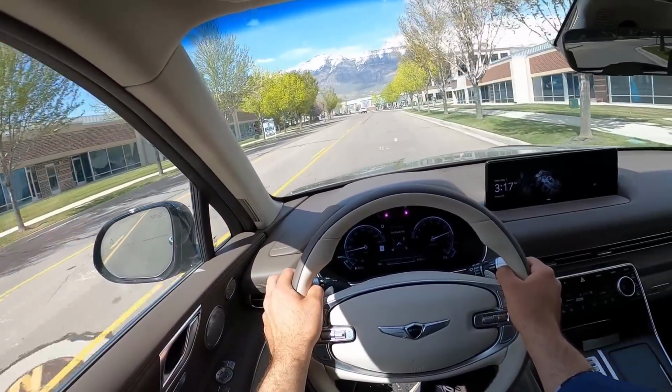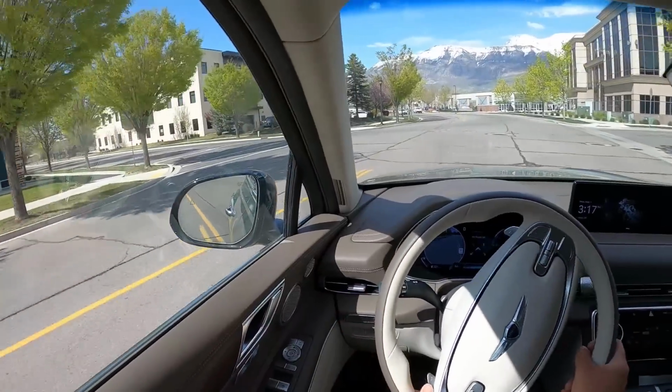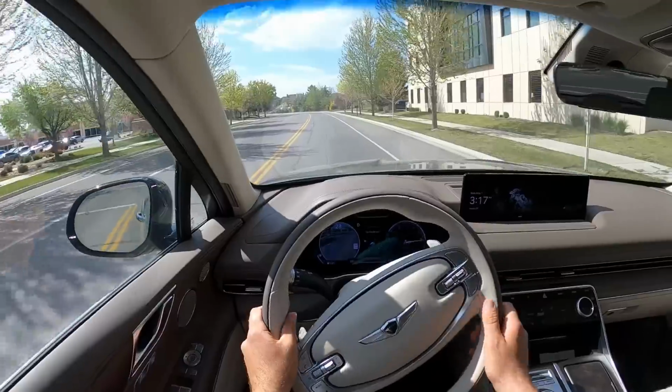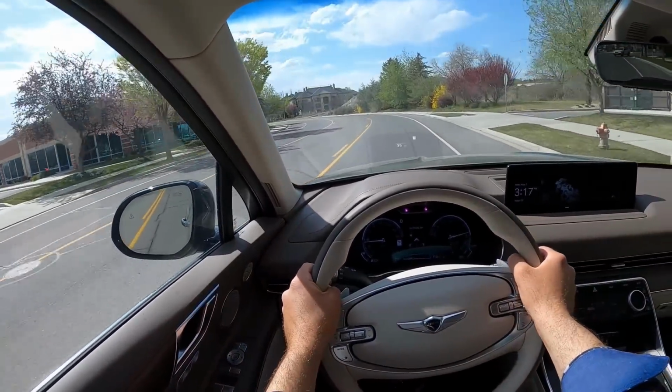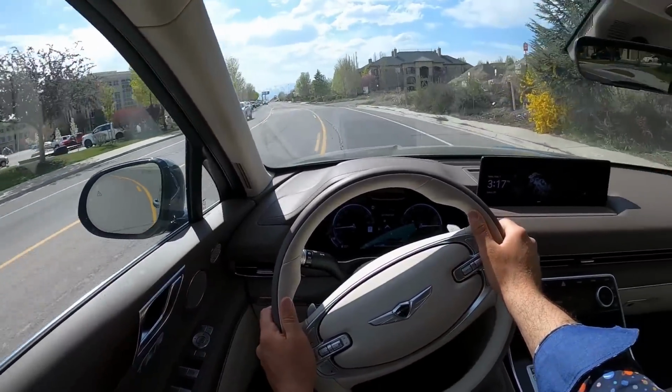The GV80 feels like a larger vehicle, and it handles that way. It's not like it handles bad. It actually handles really well for an SUV. But it doesn't have the same razor sharp edge that the BMW has. You can tell it's more tuned on the luxury side.